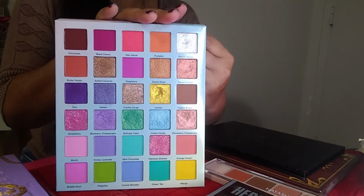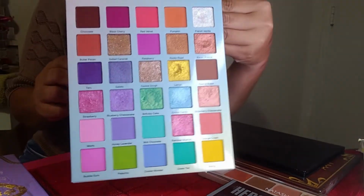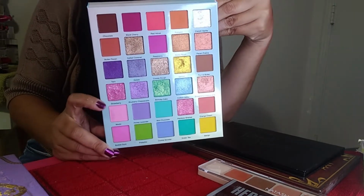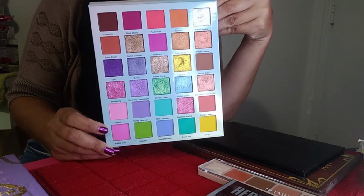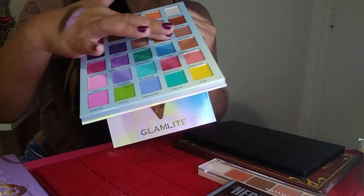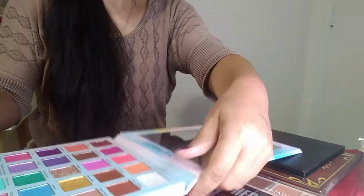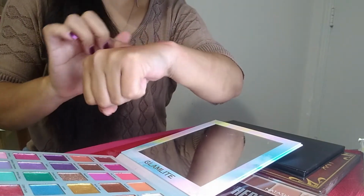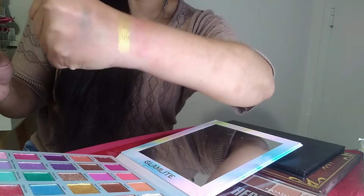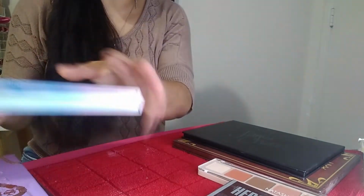This is my first time ever using a Glam Light formula. Their formula is just so smooth and buttery, and their shimmers and metallics are so unique. They are so creamy. They blend like a dream. This one right here, which is called Lemon. Oh my God. Look, it's like liquid gold. It is so breathtaking. Definitely hanging on to this palette.